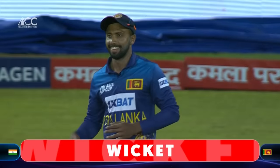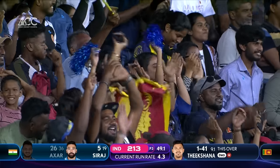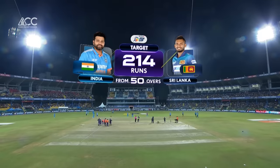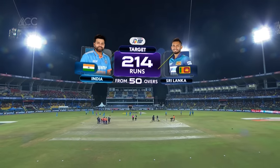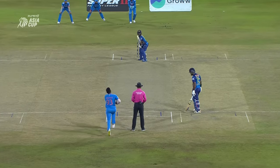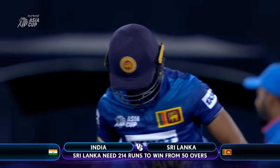So India bowled out for 213. Theekshana getting the final wicket. So this is the target for Sri Lanka when they come out: 214 from their 50 overs. They've got two slips in position, in the channel outside the off.